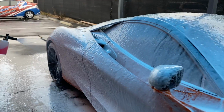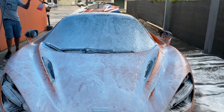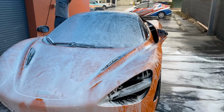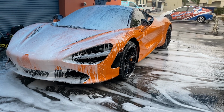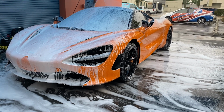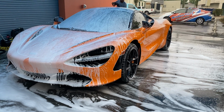We already did a two-stage paint correction on this prior to installing the PPF, and then we will be installing the ceramic coating on it. So right now we're doing the foam bath. Once this is done, clean it up, bring it inside, and start the paint protection film.